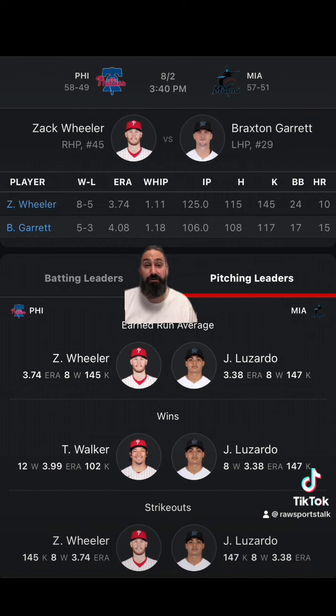If the trends continue the way that Wheeler is pitching against the Marlins, they're one-run games. So take the Phillies with the money line, the Marlins getting the runs, and I'm going to go under because both of these pitchers have been pitching outstanding lately.